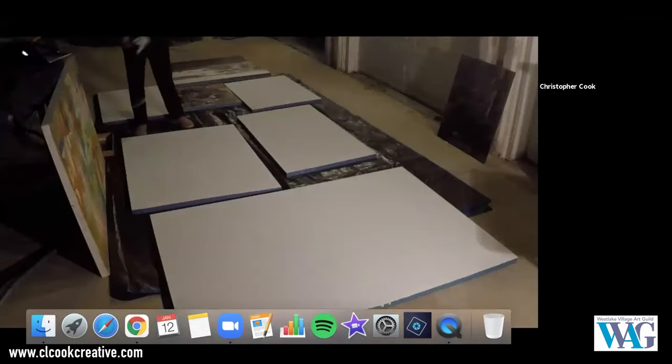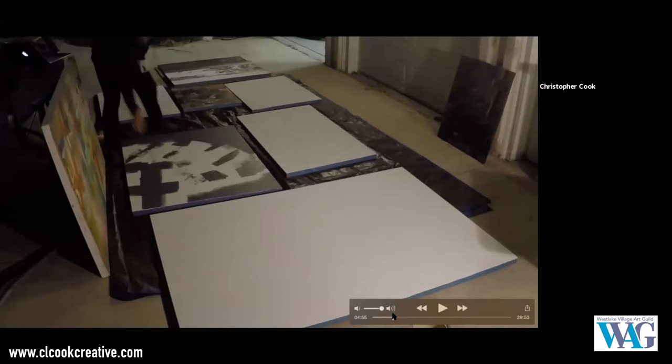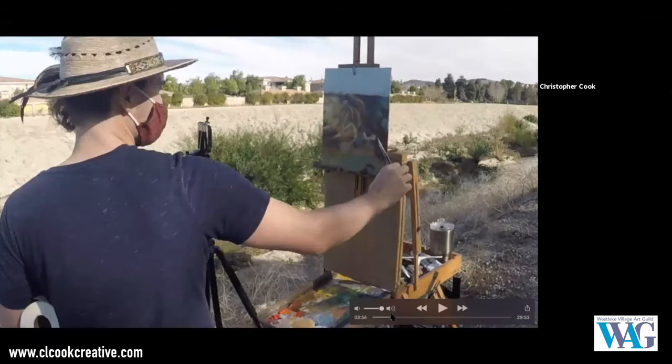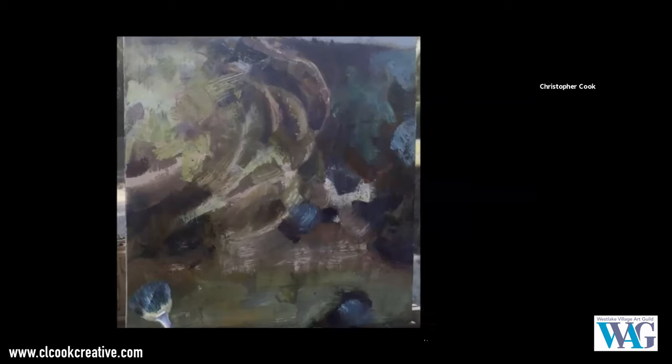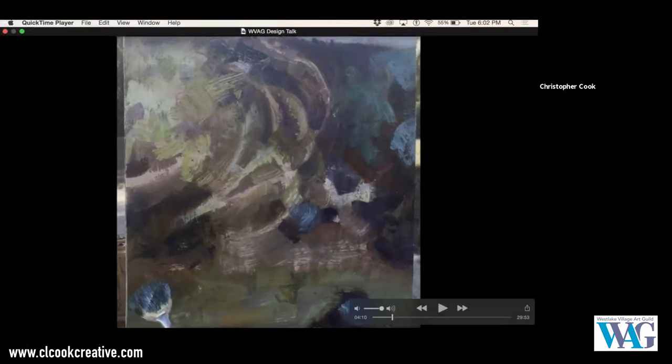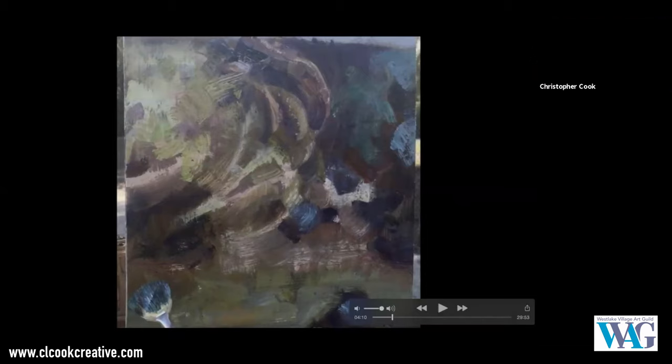I think in this case, let's see. I know that was really, really fast, so let me stop. But that's because most of the painting is going to be me taking this painting to a bigger canvas. Okay, so this was sort of where I ended up with the plein air study. And it was a really fast plein air study anyway, but we doubled the speed here.